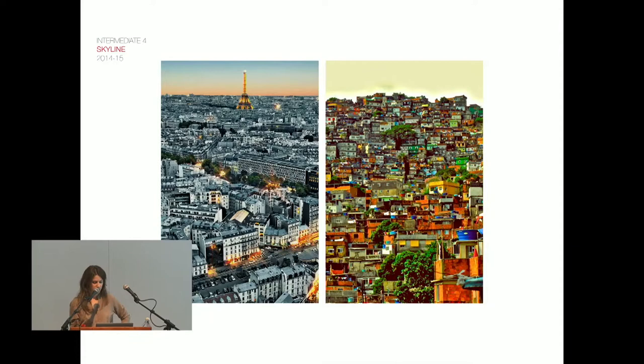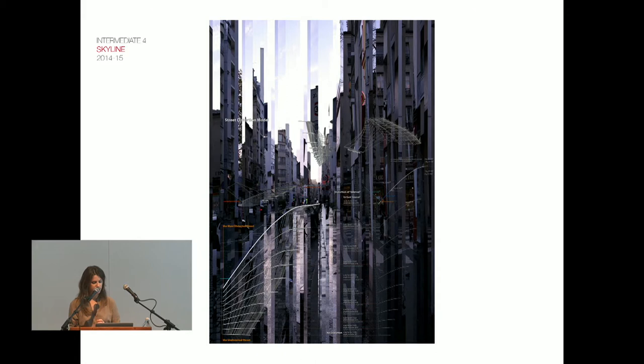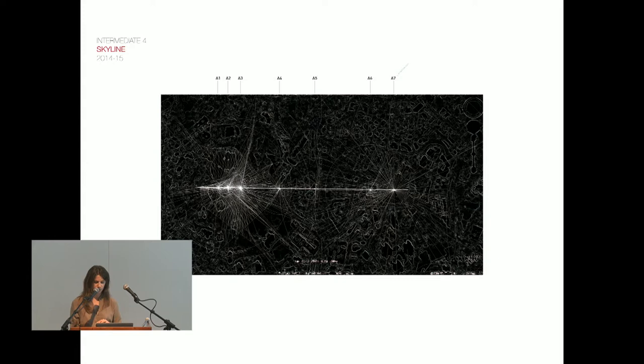Whether this be highly regulated as in Paris on the left, or an extreme expression of organic growth over time with the favelas, either model can only be understood through a staged and iterative understanding of time. The skyline is a dynamic fabrication and an evolving line. It will be for us an introduction to study the evolution of a place and observe what has been, what is, and what may become.